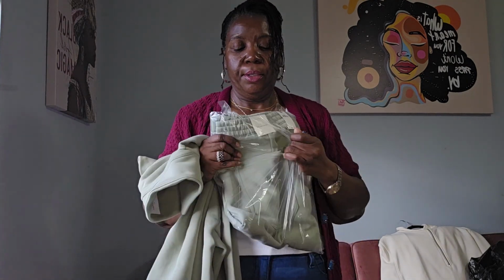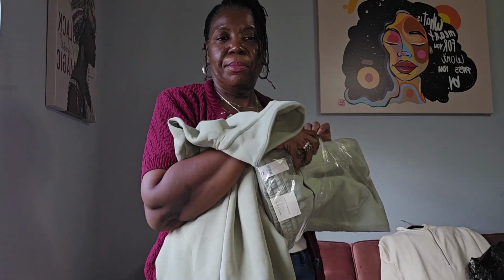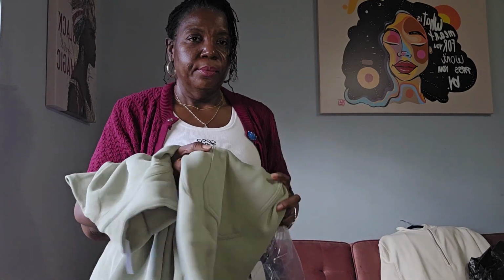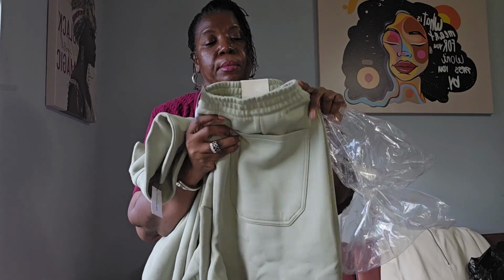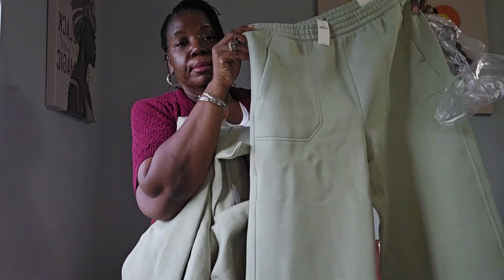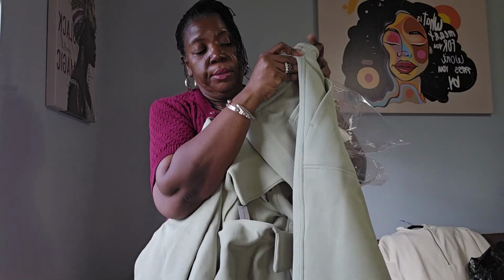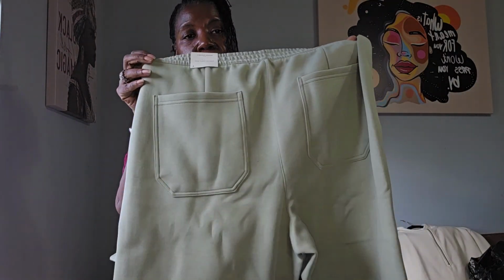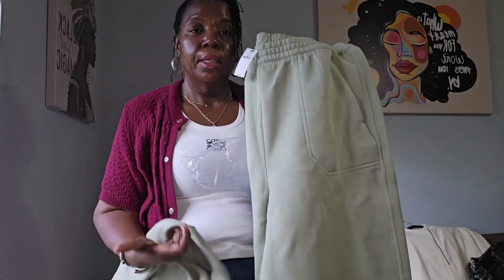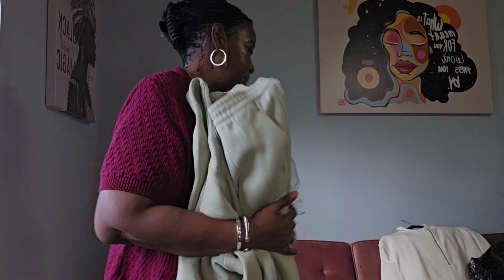and this is the online, they called it sage green. And then it's a wide-legged ankle pant. Pockets, back and front. So we'll style this up.